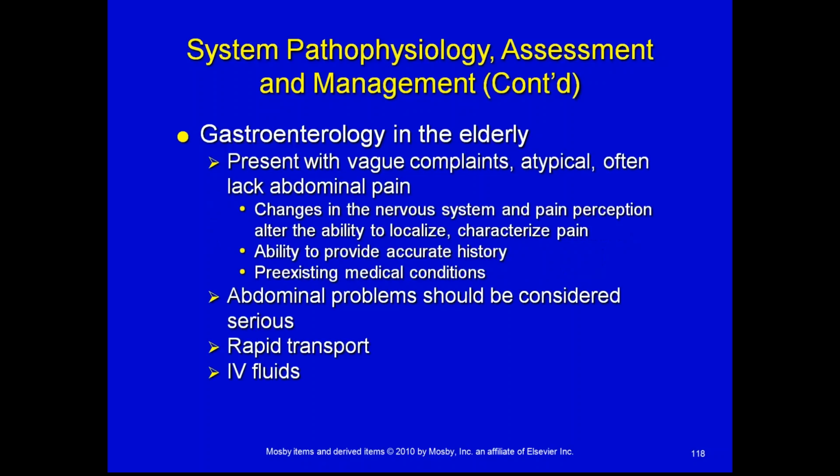Because their perception of pain is different, they may not have abdominal pain, even though they may have serious abdominal problems like a bowel obstruction, intussusception of the bowel. They may have all these. They can even have a ruptured appendix and not really have any severe abdominal pain with it.